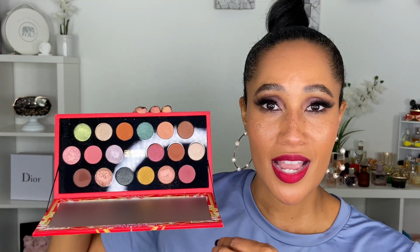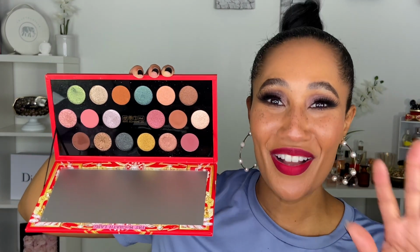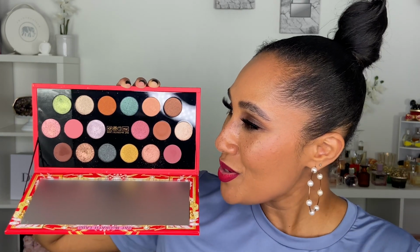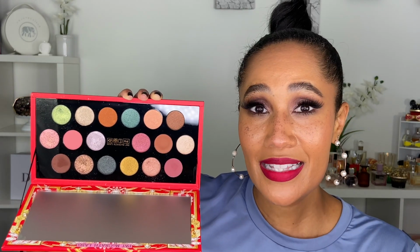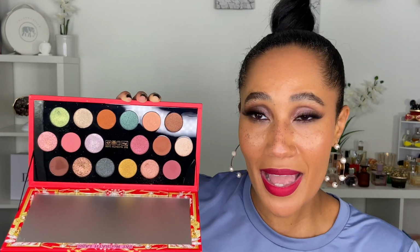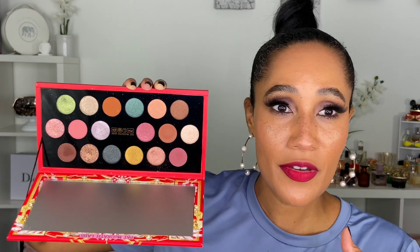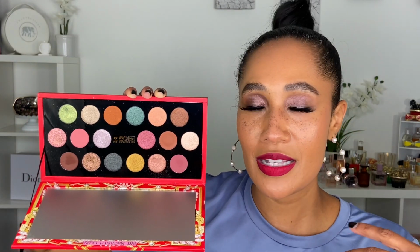But when I say this is everything, I'm talking everything. I can't get enough of this palette. The shades are so beautiful. Formulation is incredible. And one of you all were like, I look at this palette and all I see are the pinks, and they were talking about one of the looks I created, and they were like, wow, I would have never thought of that look that you got from the palette. This palette is so much more versatile than it might seem, and what I really love about it is these are shades that are not just season appropriate. I really can see myself using this palette all year round.